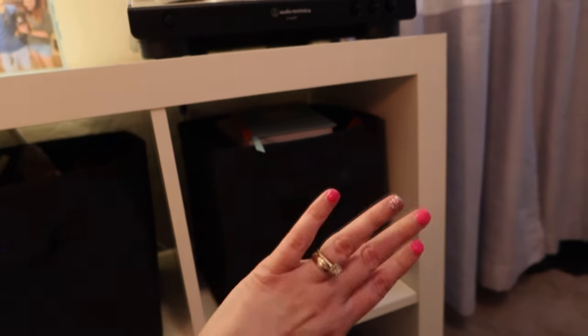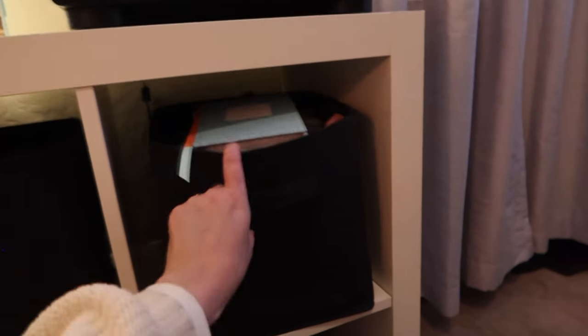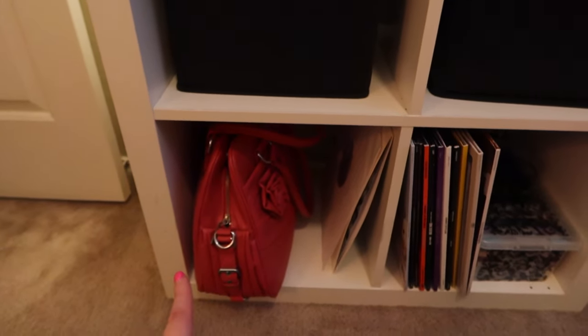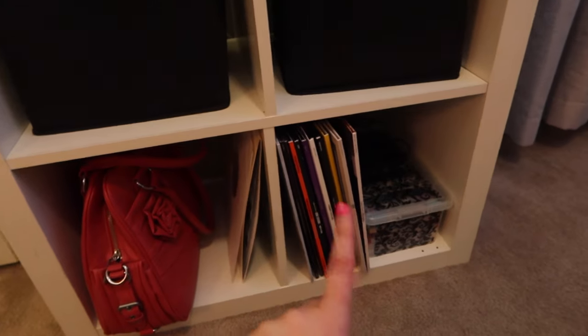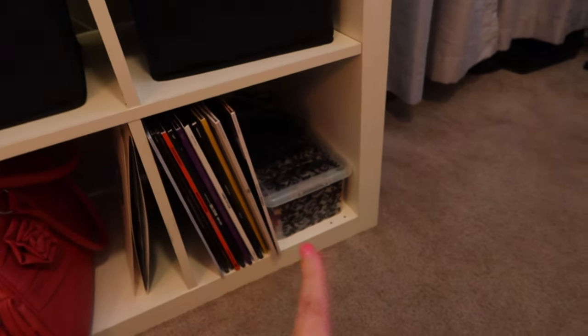This is just random crafting stuff and filming supplies. Here is a DSLR camera, the current album I'm actually listening to, and then here are all of my records, and then some alcohol markers for crafting. And then in here is my crafting closet.